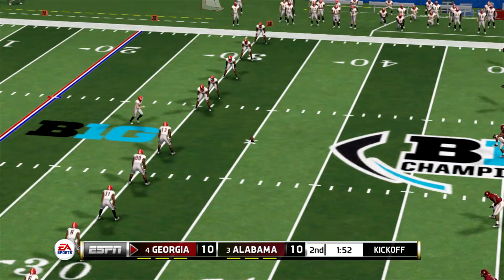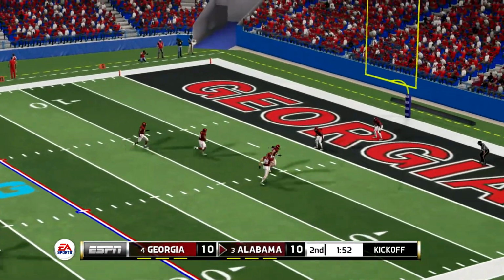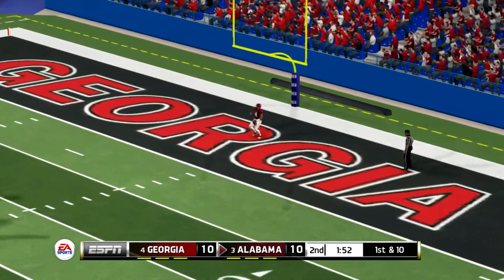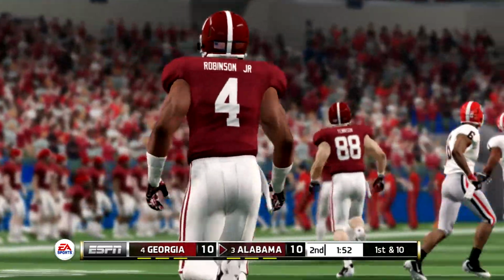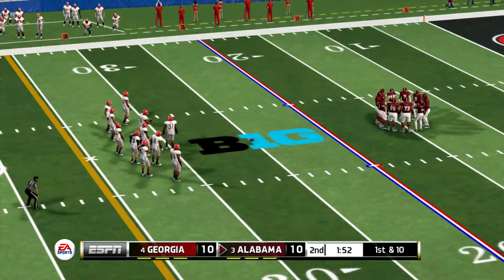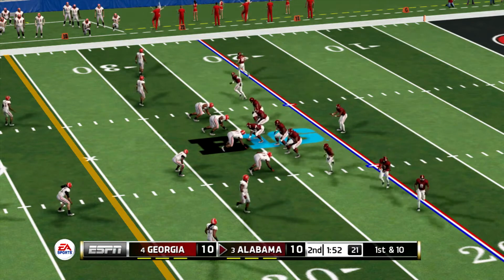Looks like they're ready for the kick. Excellent kick. And it goes into the end zone, down for a touchback. They've been like a couple of fighters feeling each other out so far. Let's see if they start to open it up a little bit more now.